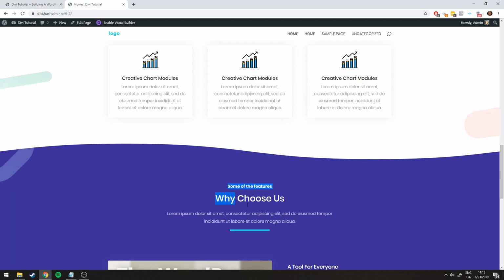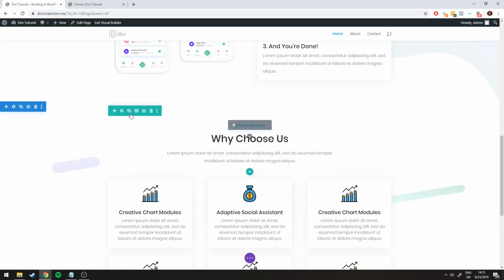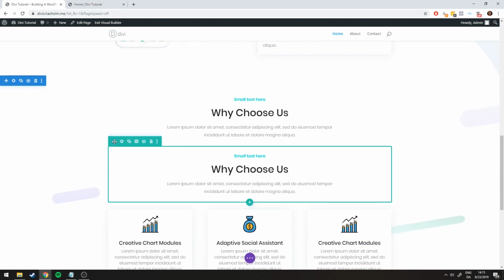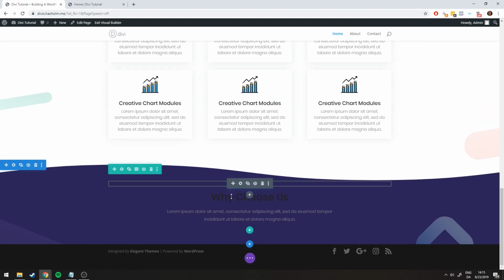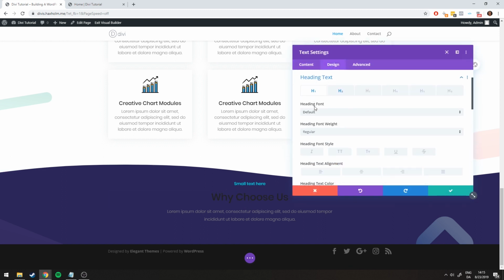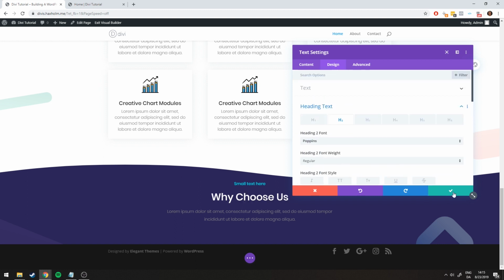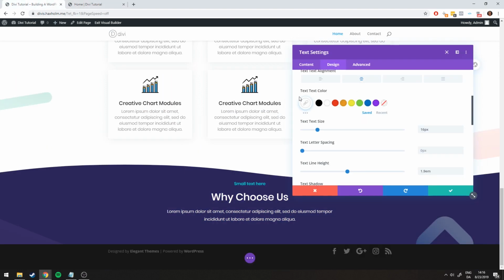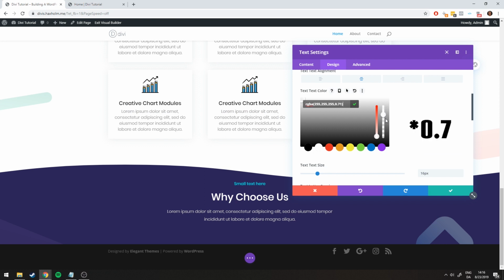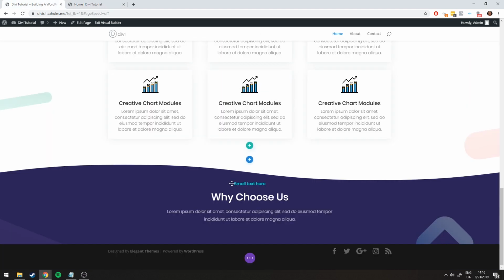Okay, it looks like this is also the same as up here, just with white text instead. So let's duplicate this section, this row, drag it down here, and I'll just remove this one up here. Okay, we gotta make the heading here, this is a H2. We gotta make it white. And the body text, we gotta make that white as well. Once again, I used like the slight off-white effect. So I just set the opacity to 1.7. Yeah. I think that's pretty good.